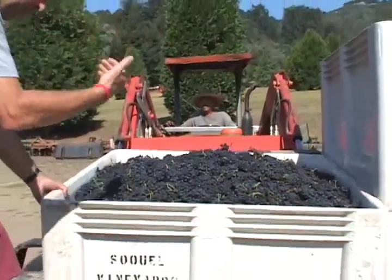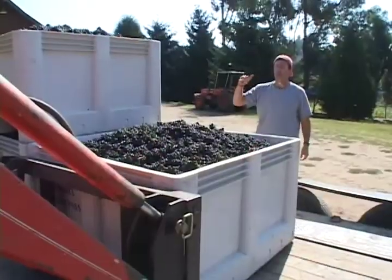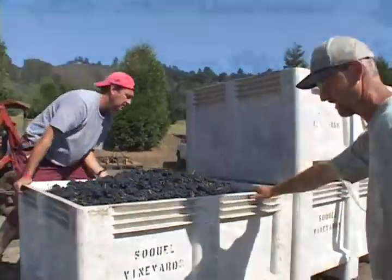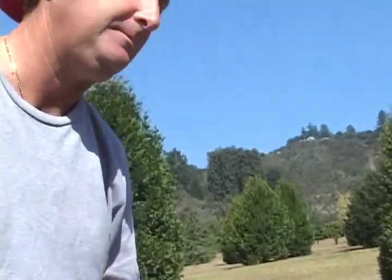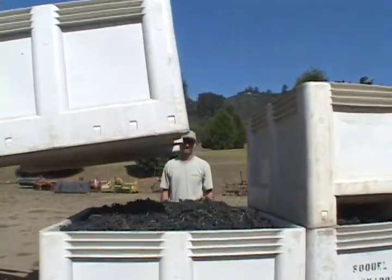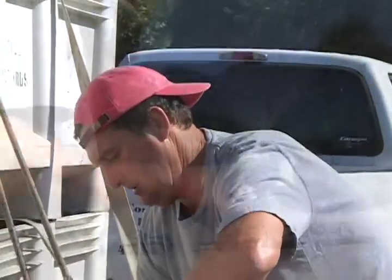It's all Pinot Noir. It's our first pick of the season. This is the 2005 harvest. We have 3 bins of 667 Dijon. It's a Dijon clone. Wow. Beautiful. We have 2 bins of clone 9 and 1 bin of clone 115, another Dijon clone. It's a fabulous year.